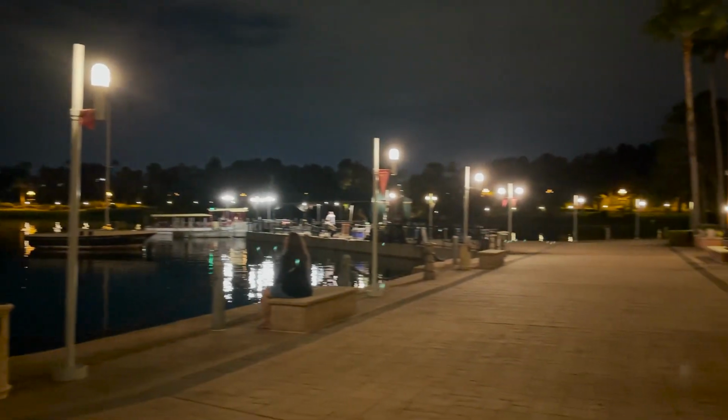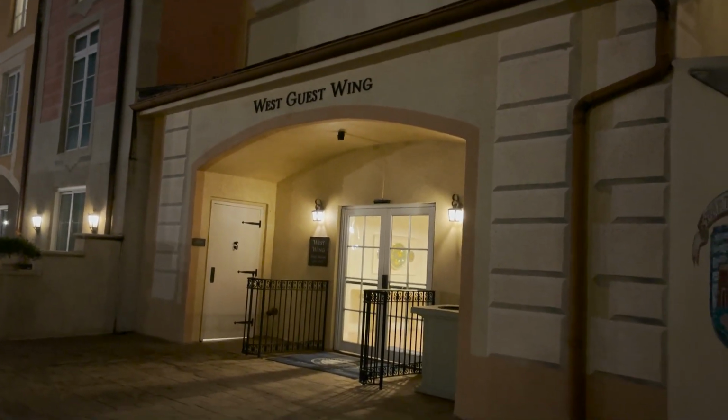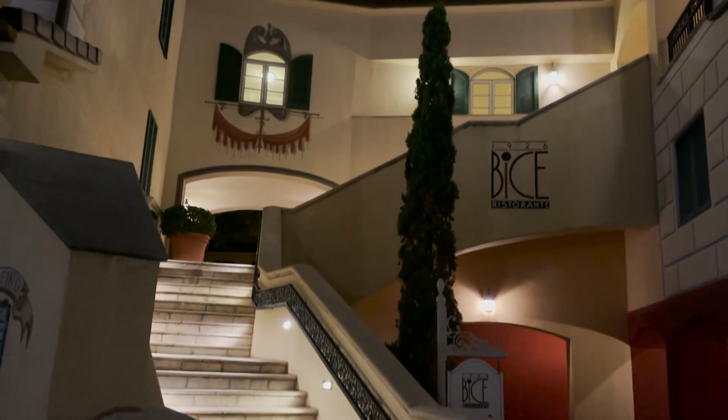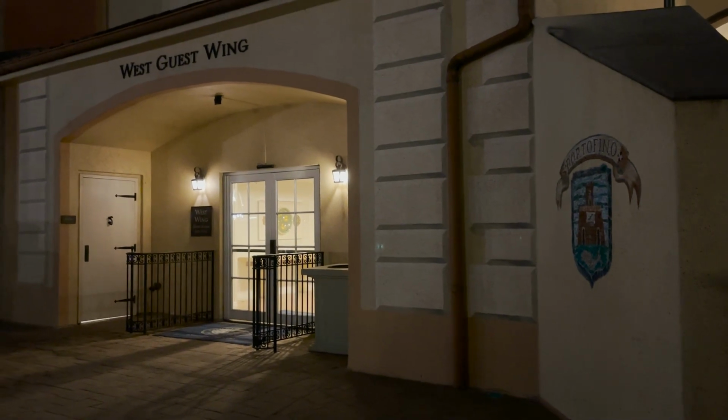So BiCE is located on the west side of Portofino Bay. It's on the side of the water taxi. Right here is the west guest wing, and this is where I'm staying, and you can see that if you watch the video, and it's literally steps away from BiCE. I actually didn't even need to come outside, but I wanted you to see how beautiful the facade is here. You can walk up these beautiful steps, or you can go back inside and take the elevator to the third floor. BiCE is an Italian restaurant.